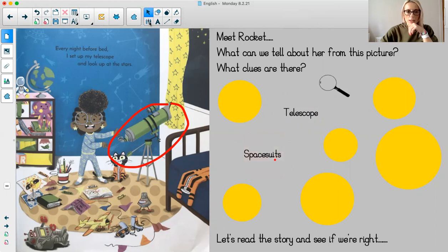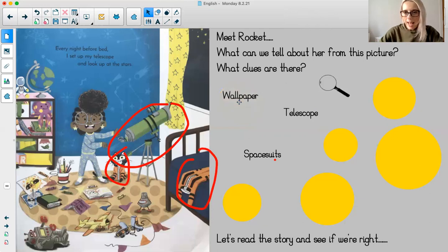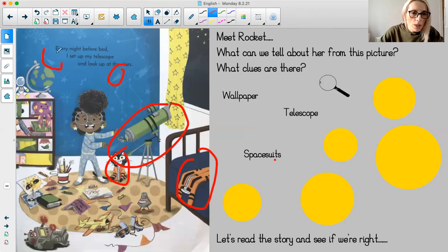What about this one? Space suits. Can you see her space suits? Yeah, she's got some space suits here, isn't she? And then she's even got one with the cat. What about this one? The wallpaper? How is that a clue? Oh, I can see. Yeah, look what's on her wallpaper. She's got some spaceships and some shooting stars. What else have we got?